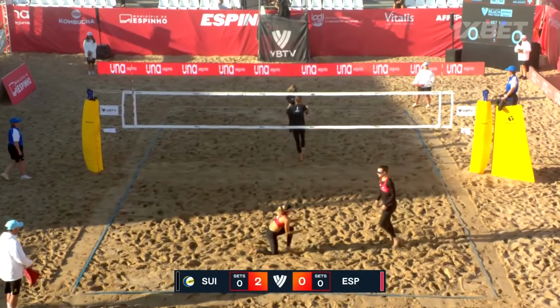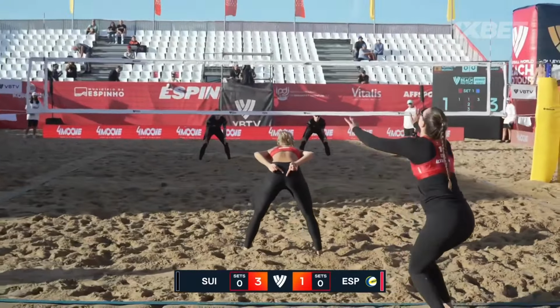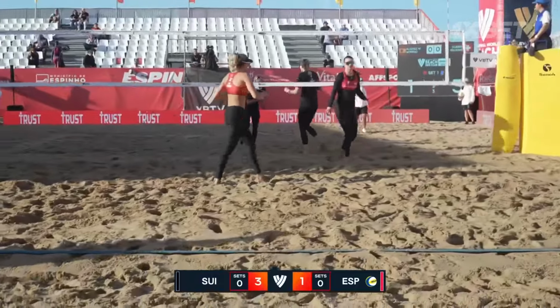Oh, and that's another good serve. So Switzerland have opened the account with some venom. When she gets a transition play, she's just as consistent to finish it off. Spain looking for a line block early, and can't quite get it.